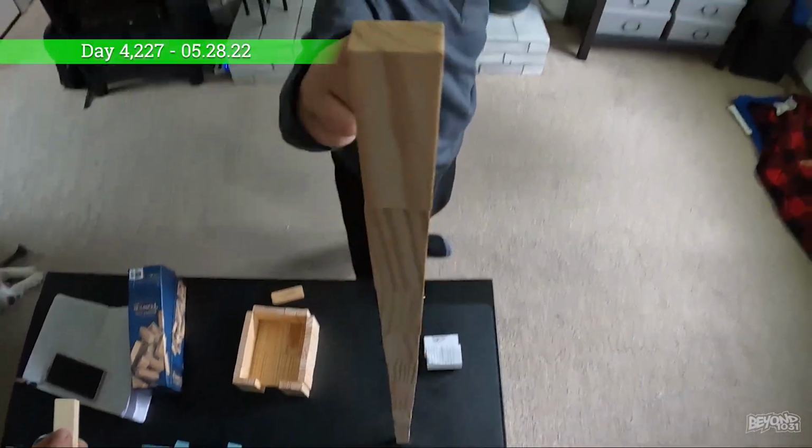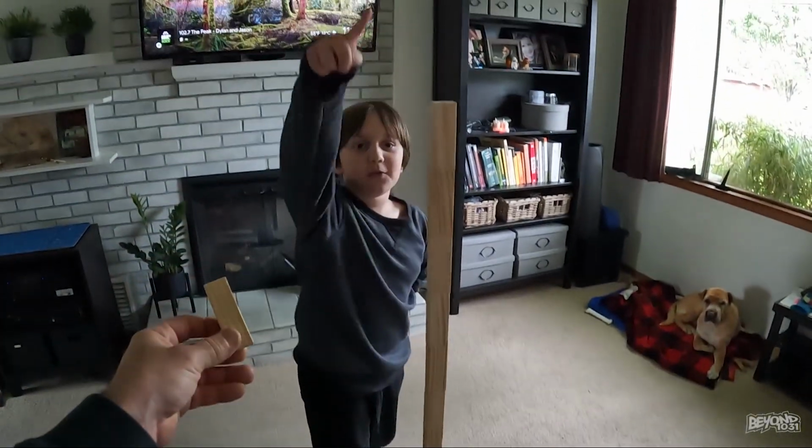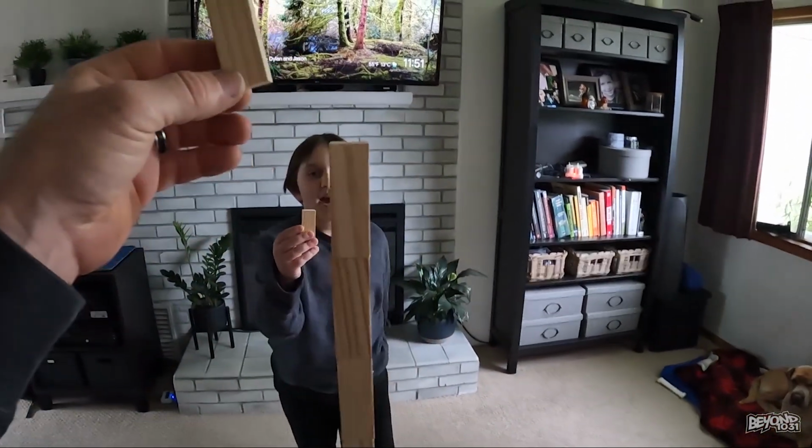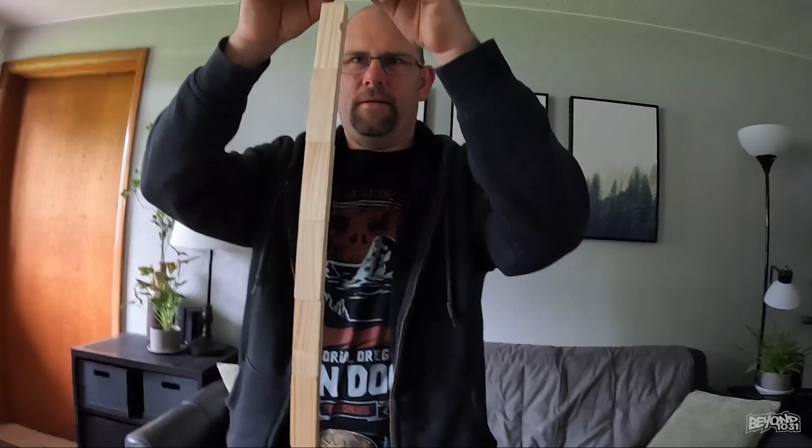Hellions, good morning. If you place that, there will be 14 bricks on this entire thing. Wow. And then I'll throw this brick at it. Okay. Well, I want to go as tall as I can. There. How many is that?